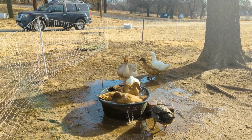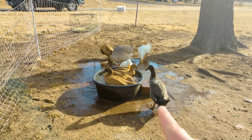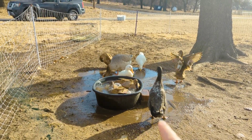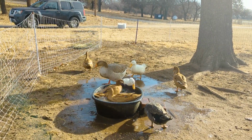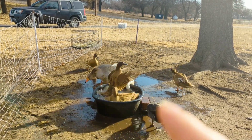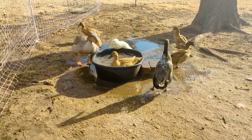But yeah, we have a purebred runner drake. His name is Ego. He's our only male so far. We have 4 Rouen and runner mixes, scattered here. I call them the Brownie Sisters.